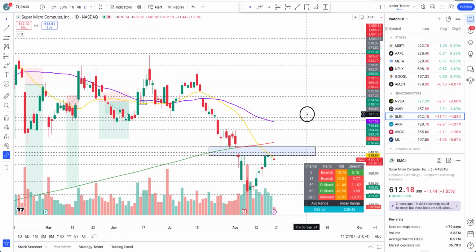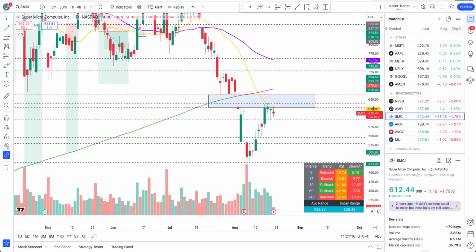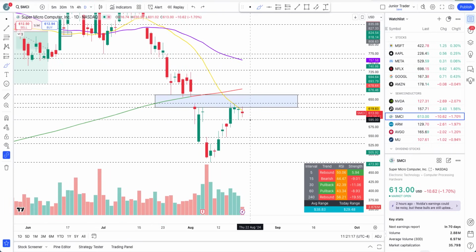SMCI. That blue box that I provided you is still struggling over there, but it's holding one of the levels below. That is now the level 595. As long as it's above 595, technically you can still use it as just an upside play. But if we lose 595, then we have a possibility of 546. But this was the first leg, right? The next leg I have been saying would be above the 20 days moving average and out of this blue box to the upside. So that's something to keep an eye on.